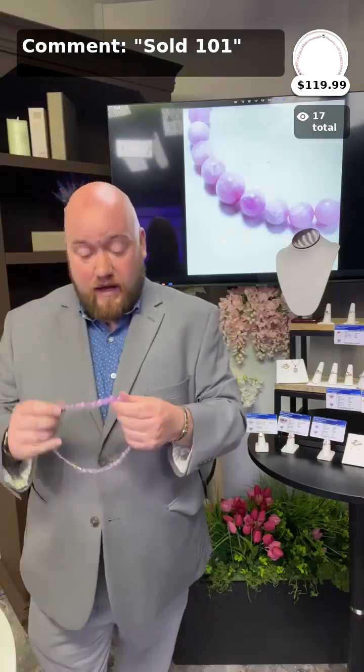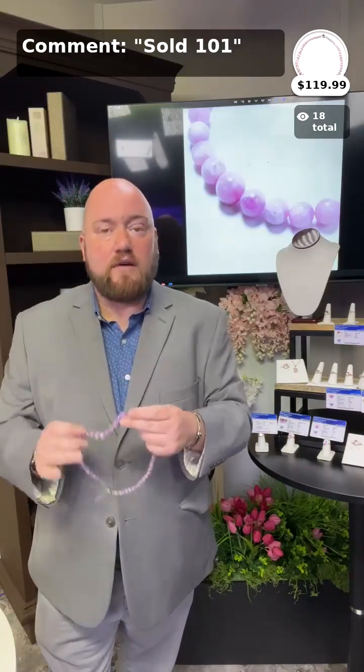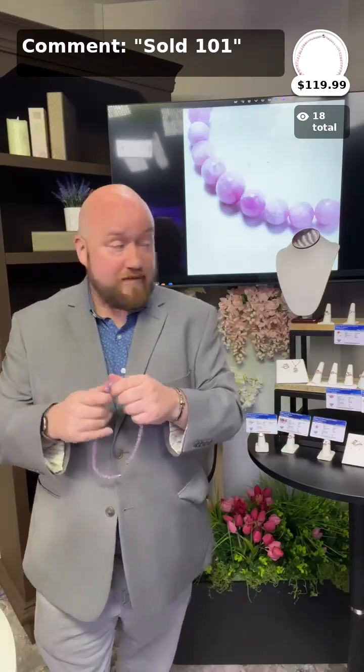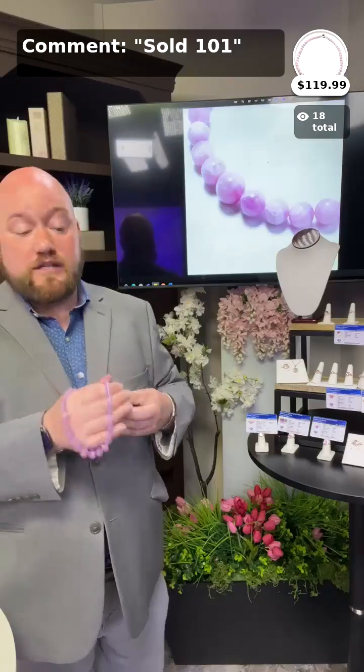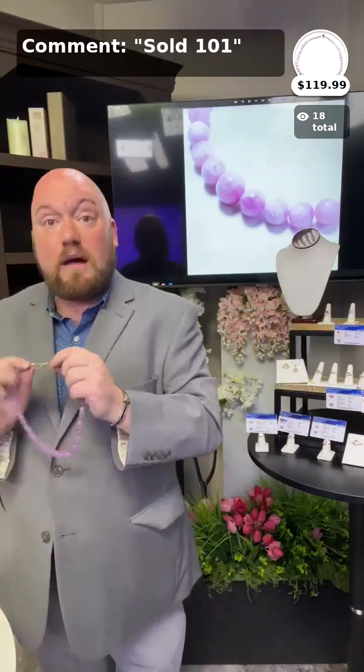But wow, to get that much Kunzite for that low a price, it's just remarkable. And we're going to have a lot more pieces coming up as well. But as I said, this is part of our Luxoro collection. It's got the little stamp on your little ingot at the end of your 2-inch extender of your lobster claw clasp.